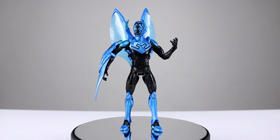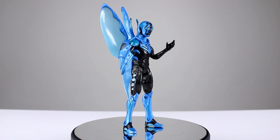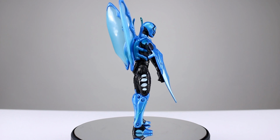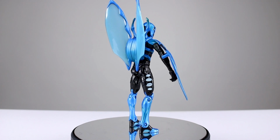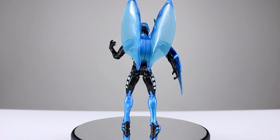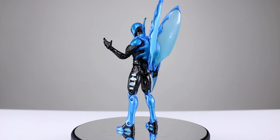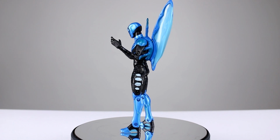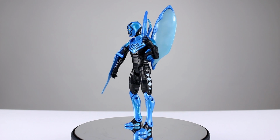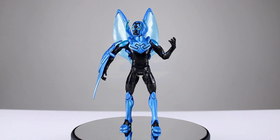The Blue Beetle figure features 100% new sculpt work with enhanced articulation. This guy has double jointed knees, double jointed elbows, a wrist hinge, and a swivel, and he has really nice paintwork to go with it. This is the perfect DCUC figure. They did everything they needed to make this figure really impressive. He even has the nice translucent blue wing accessory for his back. It's really a shame more of the DCUC figures didn't pick up what this guy started. They just kind of went back to their old ways, unfortunately, very, very quickly after this guy came out.